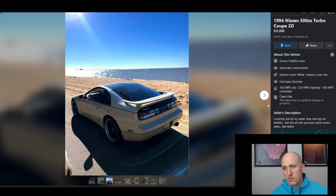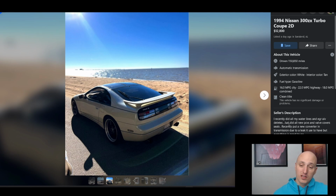Where is this one at? This one's over in Alabama. Let's see what they say. Just did the water lines and EGR, so the plenum delete, which we actually just talked about the other day if you watched that video. If not, go back and check it out. Just did the valve covers, very nice. So yeah, they just took the plenum off, cleaned everything up for you, that's good.